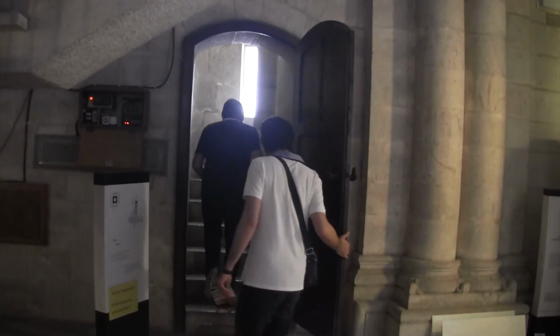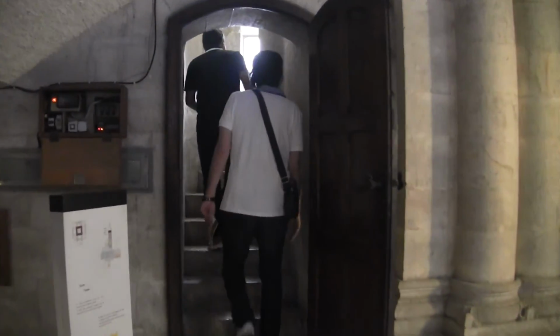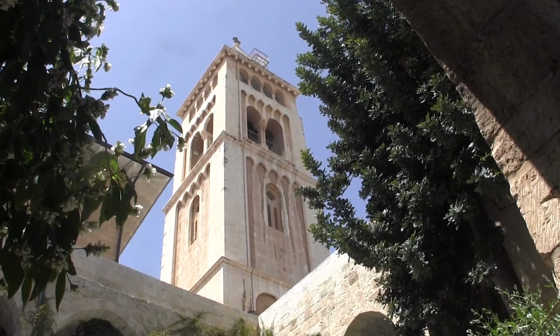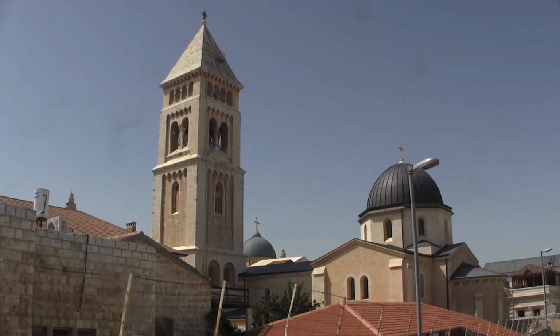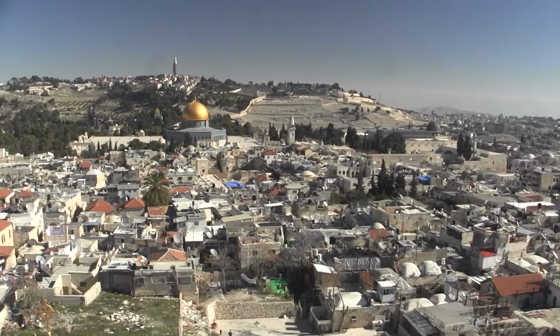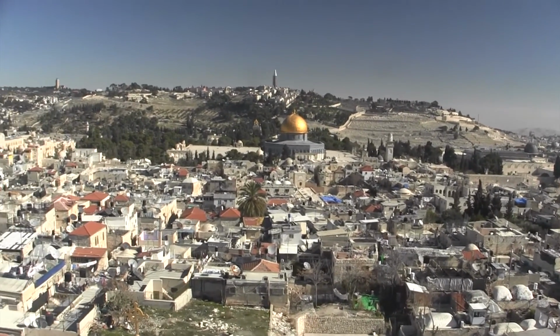Now, let's visit the tower of the church, which is the tallest bell tower inside the old city and reaches the height of 7 floors above the ground. A narrow spiral stair of 177 steps will take us to the top of the tower. It is a dizzy climb, but the view from the top is absolutely worth it.